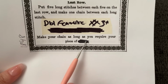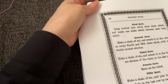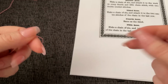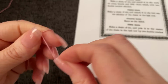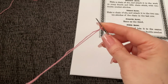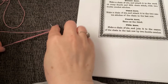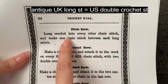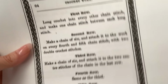Make your chain as long as you require. All right. So, okay, I'm going to do 25 chains again. And I'll be right back. Okay, I've got my 25 chains, and it says to make 1 long crochet into every other chain stitch and make 1 chain stitch between each long stitch.